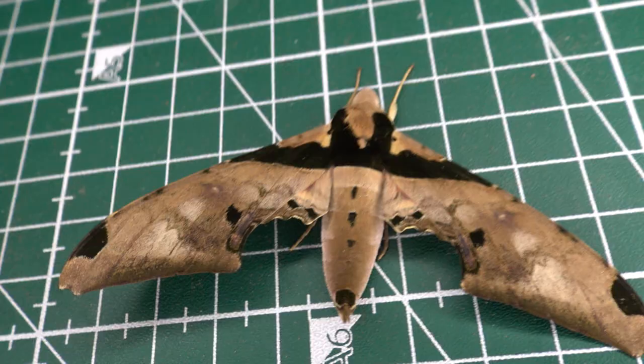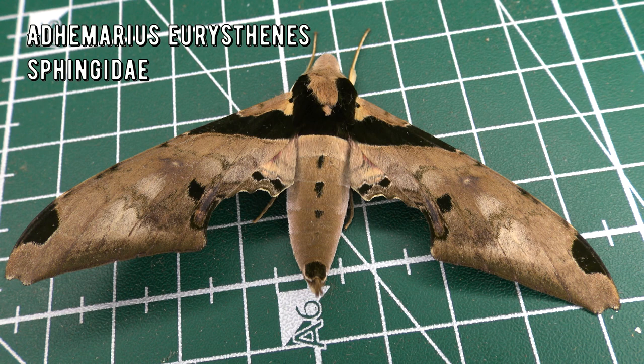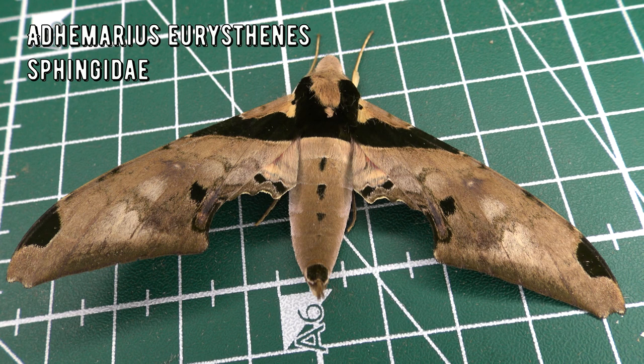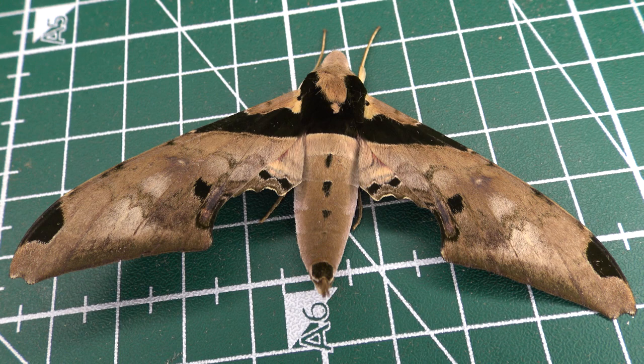Oh, now this is a nice catch. A big and fat hawk moth. That's what I like. Large hawk moths are always impressive and sometimes they can be unexpectedly colorful. So this, I suspect, is Automeris eurysthenes, and it is found in Colombia, Peru, Paraguay and Brazil. And perhaps more countries too. Caterpillars seem to feed on several plants from the Lauraceae, or the laurel family. In the rainforest, this includes, for example, Ocotea, but also avocado from the genus Persea and more plants.